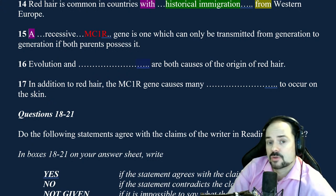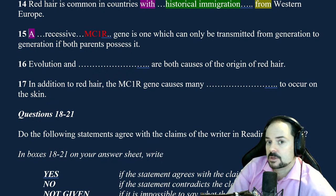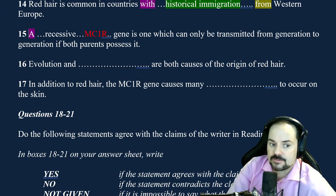Now if you're having troubles, leave the question with the wrong answer, maybe pull a line through it. And then when you have more time at the end of your passage, so let's say you have 1 minute left, you've given all the other answers, then you go back to that one and see if you can figure out what is the right answer. Do you see what I'm saying? Okay, so that's the right strategy for this.